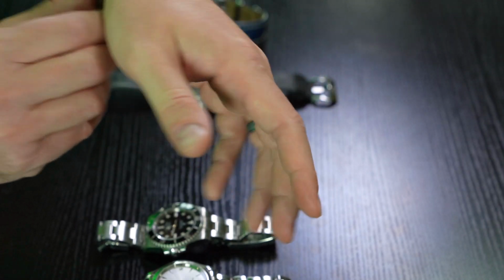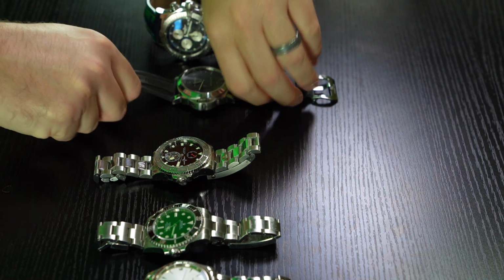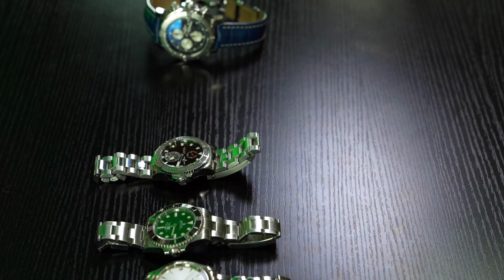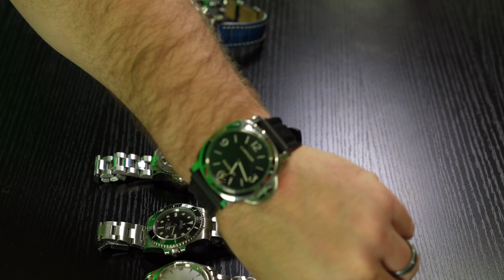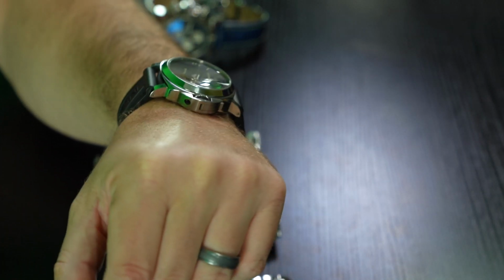So let's take this one off and jump up a little bit more, from 42.3 up to a 44. So this is a 44mm. It is worth mentioning also the type of bracelet. Are you going to wear a bracelet or a strap? What's the color of the strap? Those things can impact the perceived size of the timepiece as well when it's on your wrist.